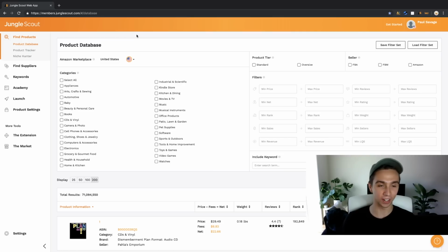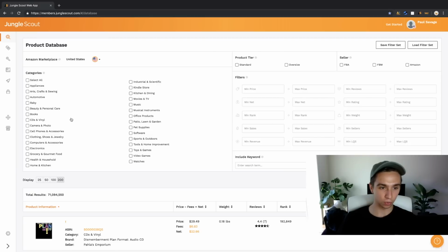All right, so we're here. This is always where I start, in Jungle Scout. And there's really no direction of this. I literally have nothing planned. Just wanted to show you my thought process of kind of starting from product research to finding a product, analyzing that product, figuring out if it would be good to sell. So let's just go right into it.